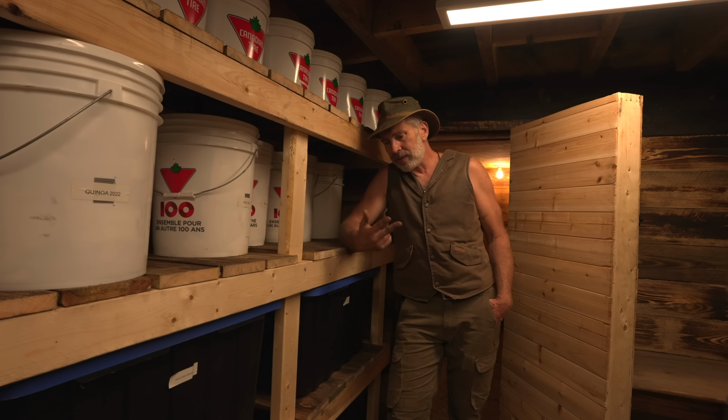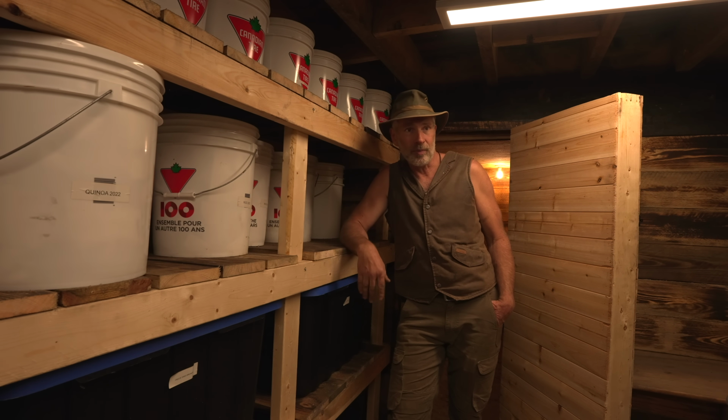Now in the cellar, you've seen on the shelves down there all of the pails. We have at least, I think, a year and a half of stored food. These are foods that we don't like to eat anymore, though. It's grains, like wheat berries, barley, rice, peas, lentils, things like that. Like I said, they're not in our regular routine or in our regular diet, but they're good as a survival food. So that's our backup.